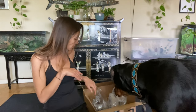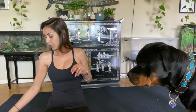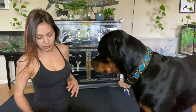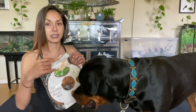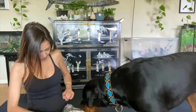Let's just jump into it. Let me go grab some treats that we got and we will do this. We're going to try out the stuffed mat bowl first. Want to try this out, baby? Okay, let me go grab some treats. We are going to be using Spark Box ones. These are his favorites. So let's see how this all is. I am not sure how much this is, but like I said, I'll link all these things down below. Let's see how it's built.